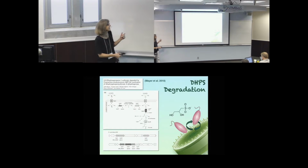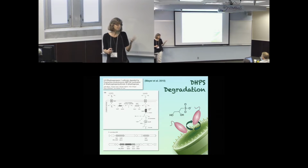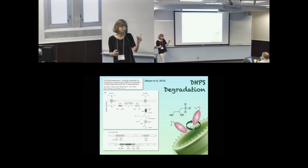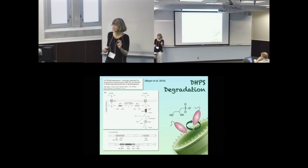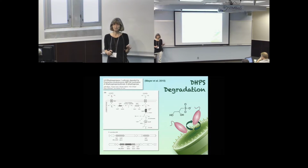And so we knew that it had it because of some work that was done by Alastair Cook, a bacterial physiologist who worked for a number of years on how bacteria degrade sulfonate compounds. He's retired now. He's at Constance University, and this is a paper from his lab laying out the degradation pathway for DHPS.